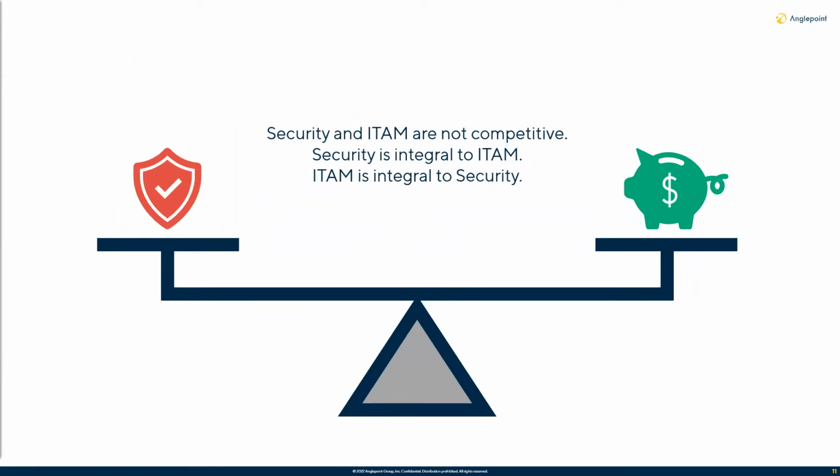Yeah, security and ITAM are not competitive, right? I guess that's the key point here. Whenever we go into security meetings, or we're trying to understand the ITAM posture of a particular company, we unfortunately see that ITAM has less of a role to play in the security space. Again, I'm not saying that we've not seen that happening, but the maturity level in terms of interactions between the two organizations, whether it's ITAM and security, has not been a lot.